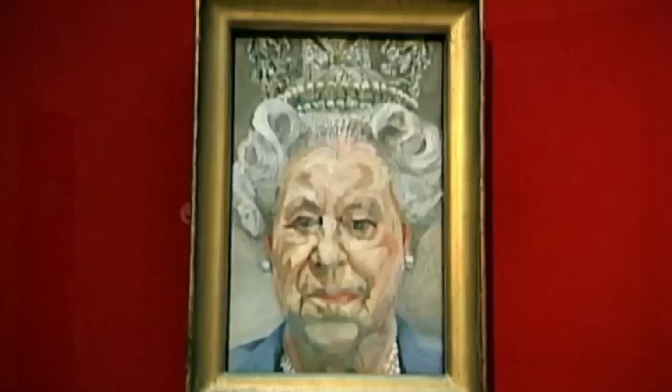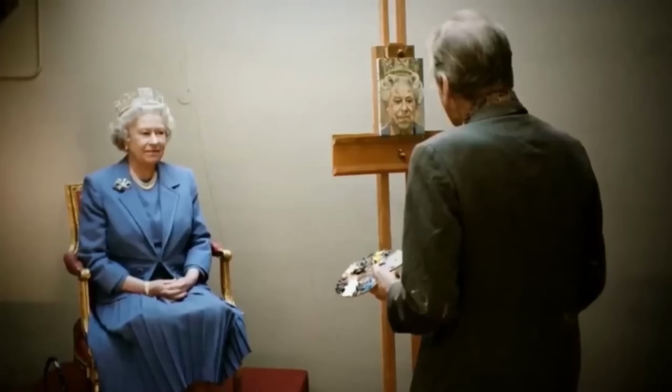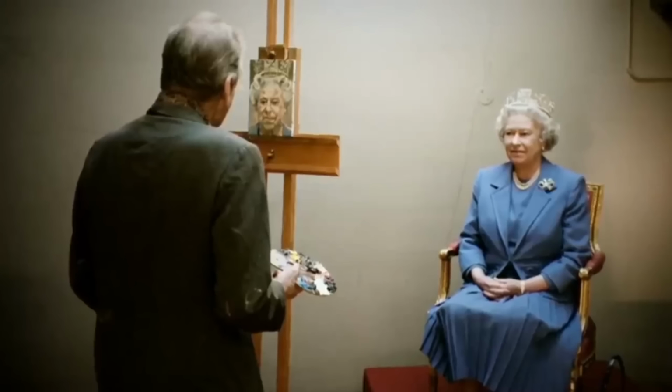He's not exactly a flattering portrait painter. But there was a secret reason the portrait didn't look quite right. Freud's painting hadn't gone to plan. Freud actually slightly mucked it up.